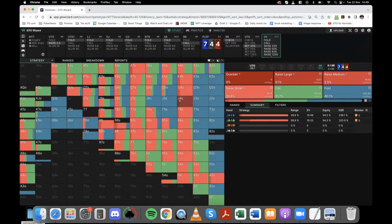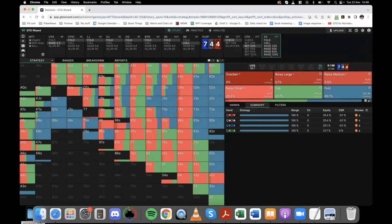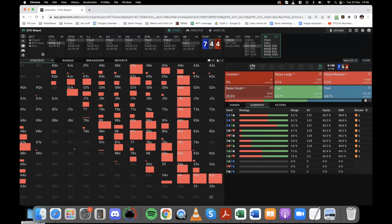So if we look at the, let's simplify this again. Oh no, we were already simplifying, my apologies. But if we look at the raises here, these are the hands that chose to check raise on this board, a board that's difficult to hit most of the time.